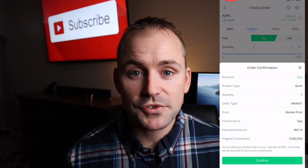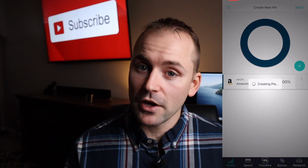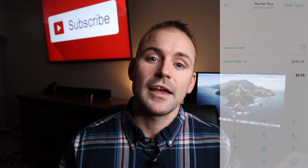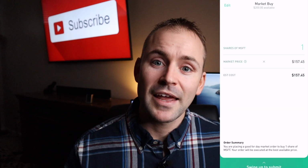So I bought one full share of Apple stock using my WeBull app. I bought a fraction of Amazon using M1 Finance, only $100 because I got a $100 referral bonus from a credit card. And then I took $150 I got from cashback rewards from signing up with a credit card, and I bought a share of Microsoft with that.